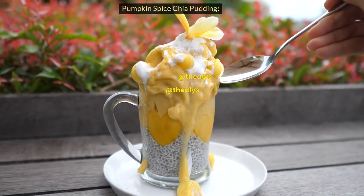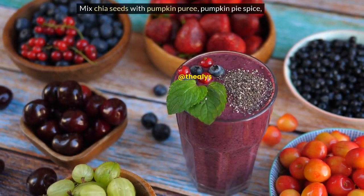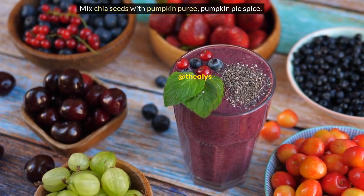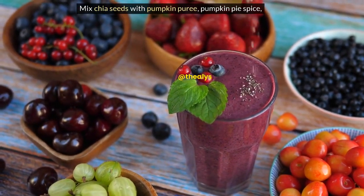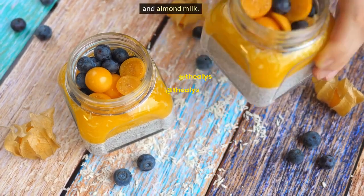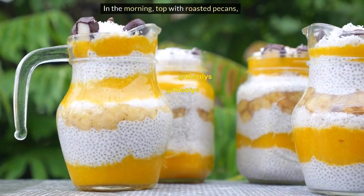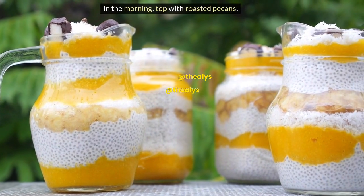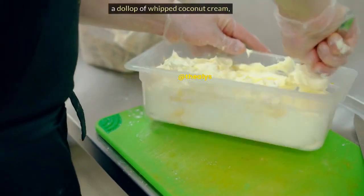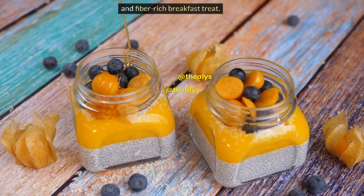Pumpkin spice chia pudding. Mix chia seeds with pumpkin puree, pumpkin pie spice, and almond milk. Let it sit in the refrigerator overnight to thicken. In the morning, top with roasted pecans, a dollop of whipped coconut cream, and a sprinkle of cinnamon for a festive and fiber-rich breakfast treat.